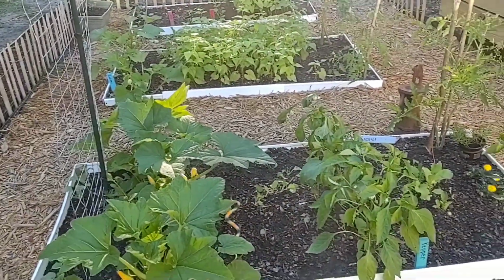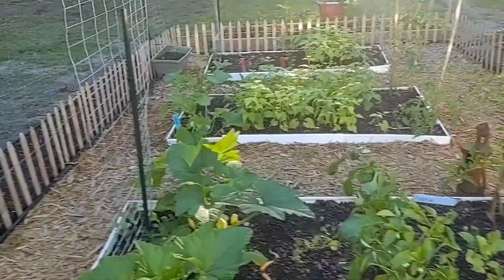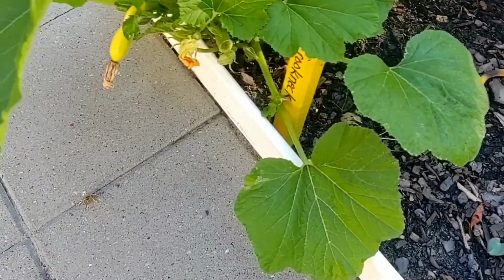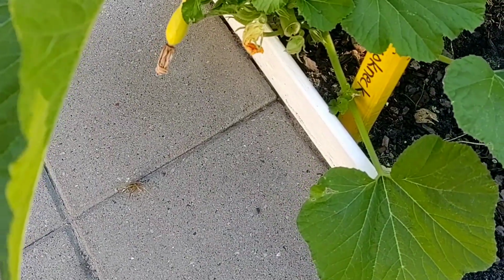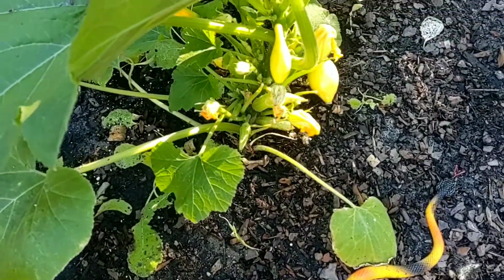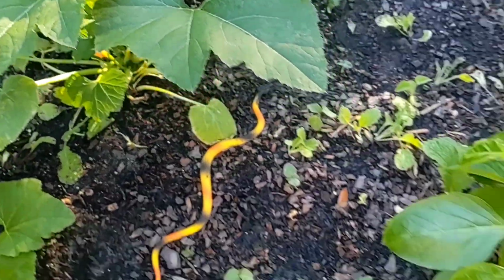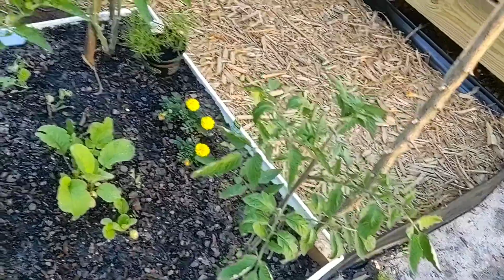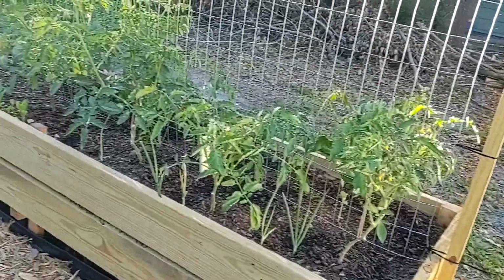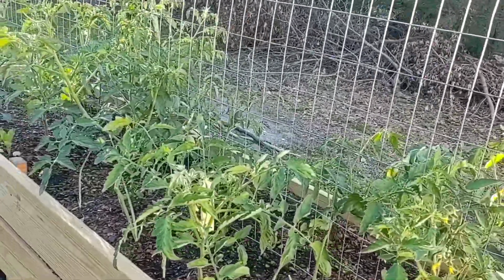But y'all, there's the vegetable garden. My peppers are growing big. My squash are still doing real well. There's flowers all up underneath here. And there's a squash, and there's another squash, 2 of them actually. And we'll probably be eating that soon. And look how big that tomato's gotten. These are the determinants. It's starting to look like a jungle.